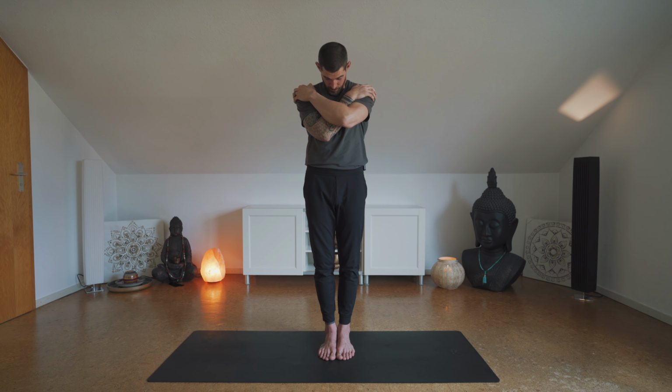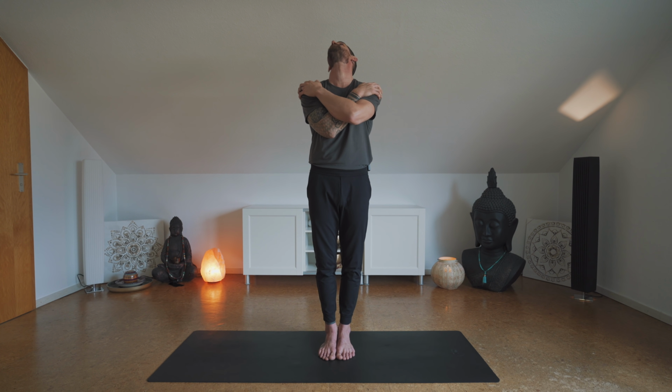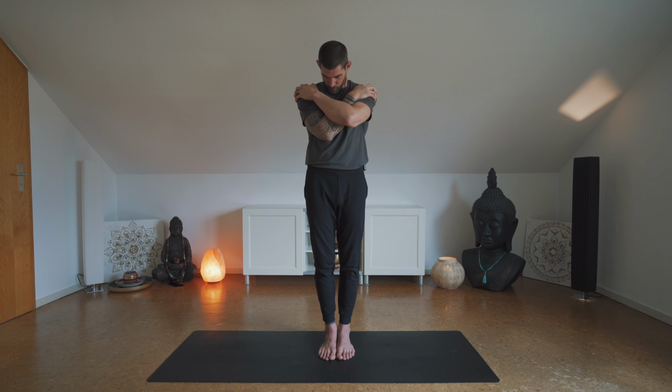Find your stance, and we are doing our best to not move anything else. Cross your arms, doesn't matter which arm is on the front, grab your shoulders, then you start to tuck the chin to the chest. And remember, do your best to not move anything else. Now you rotate your head to the left, you lean your head to the left, and slowly you're coming back, tilting the head back, but don't move anything else. Over to the right side, bend to the right, lean to your right with your head, and then the chin to the right side of your shoulder, down to the chest as good as you can, and back to center.